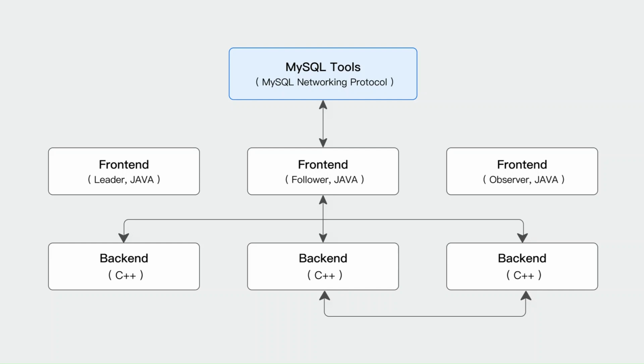And lastly, observers, which focus on reading metadata to boost query performance but don't take part in the leadership elections. Both FE and BE components are horizontally scalable. You can add machines as needed, enabling Doris to support hundreds of servers and store tens of petabytes of data. Thanks to its consistency protocols, Doris ensures high availability and data reliability.